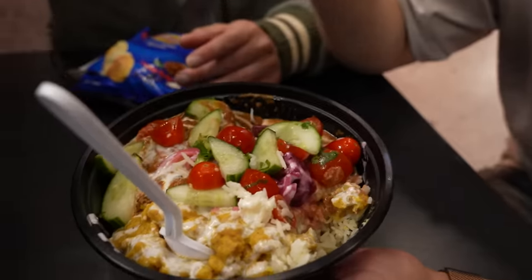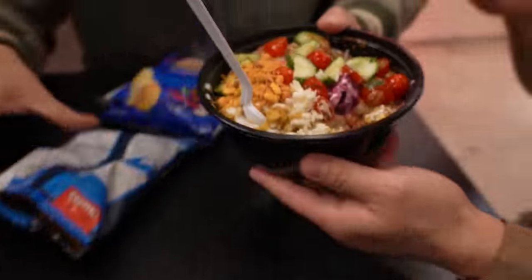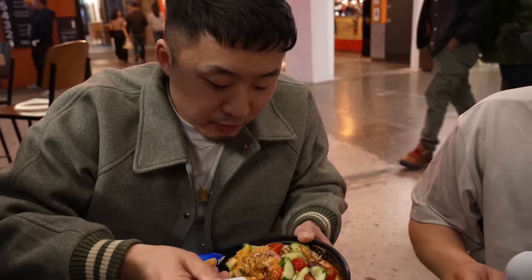How is that, bro? This tastes exponentially more authentic than I thought it was. This is authentic. This is good. This is legit. Is it more legit if I add this? Oh! That's my side. That's my side.